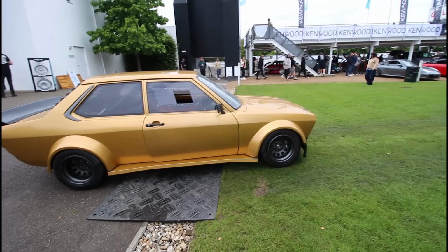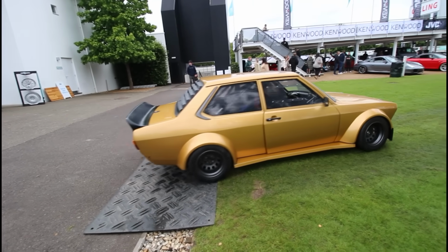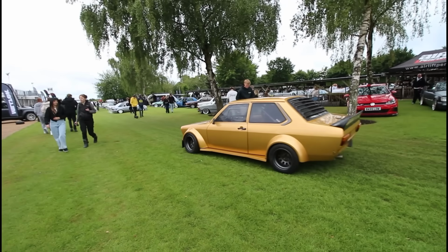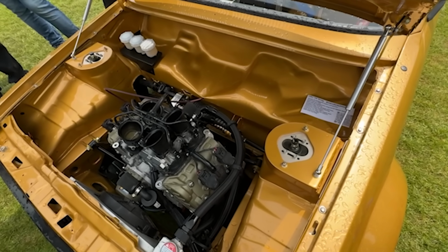Mark I Derby. I've been following it on Instagram and it is a wicked build. Absolutely right up my street. Rear wheel drive, got a bike engine in the front. I believe it's a V4 off of a Fireblade from what I understand, on throttle bodies. I think it's using the original bike gearbox.